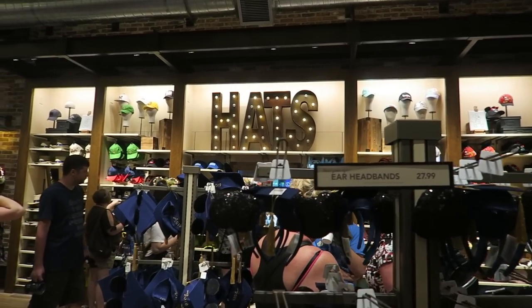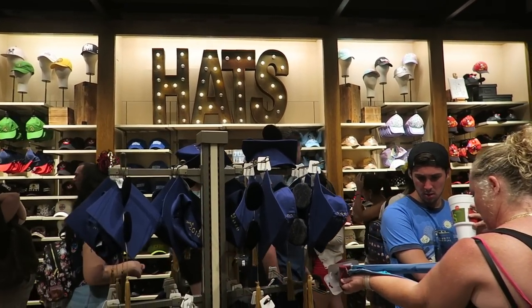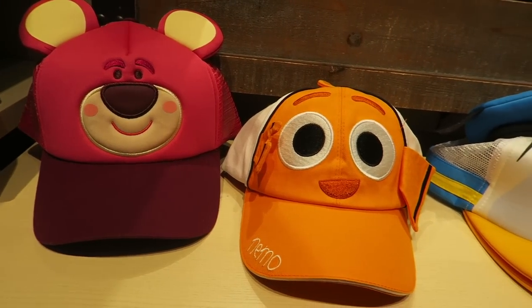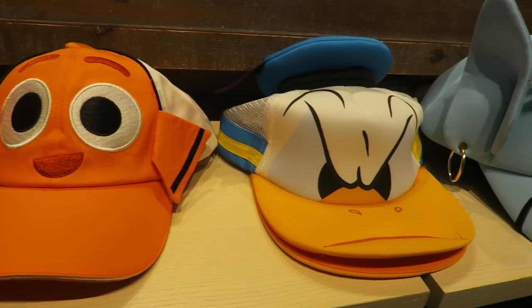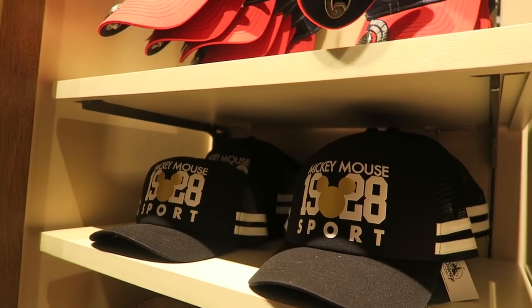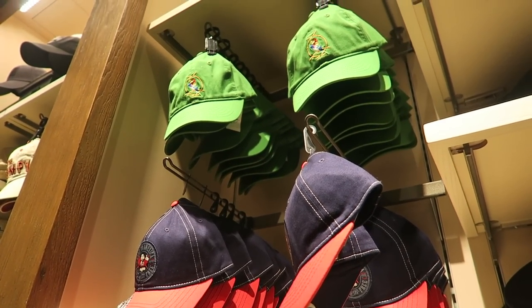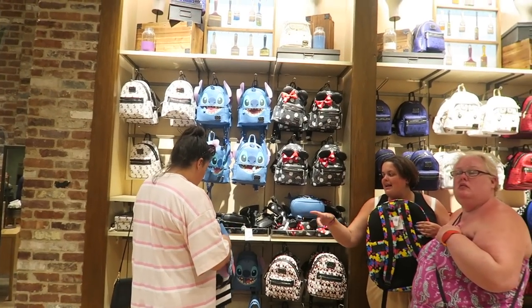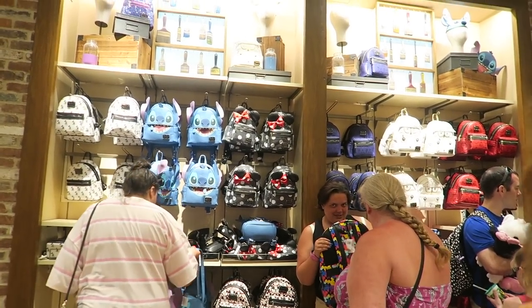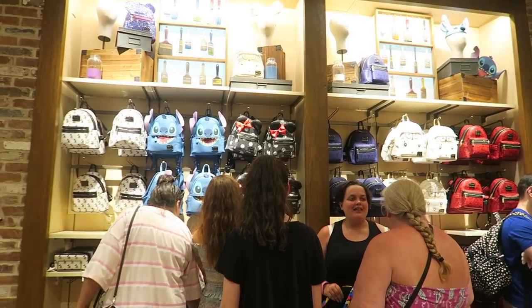And then just next to that you have the hat section, where there are tons of baseball caps, really novelty caps, all sorts of things, even graduation caps. And over here as well are all the accessories, like rucksacks, all the Loungefly bags are around 90 bucks, I believe. They have Haunted Mansion, Pirates, Small World, and all kinds of other ones.